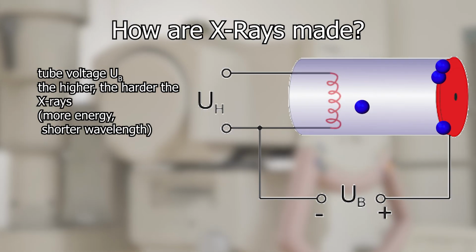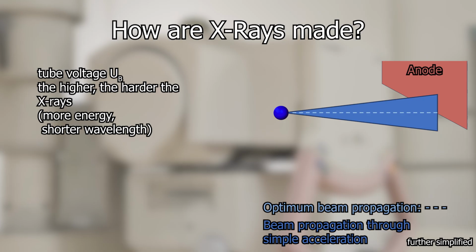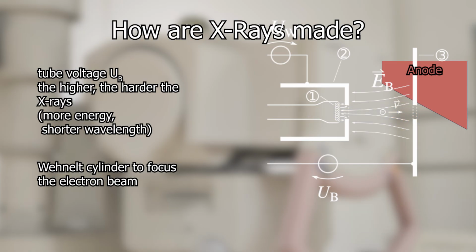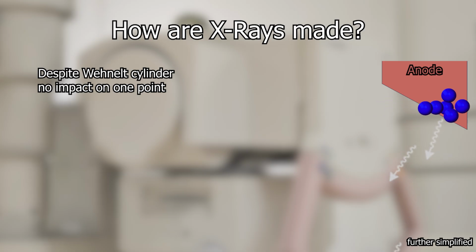In a simple X-ray tube, the electrons would simply fly out of the cathode in the shape of a cylinder and generate a lot of X-rays that are useless for imaging. A so-called Wehnelt cylinder is used to focus the electron beam. The electron beam is focused with a separate voltage. That's all well and good, but let's be realistic. The primary electrons do not hit the anode perfectly at one point, and the braking radiation will also not be generated at one point either. This is not so bad in most cases.